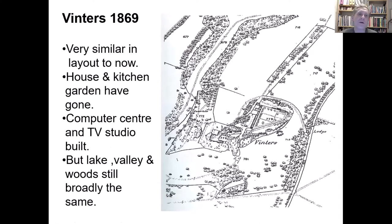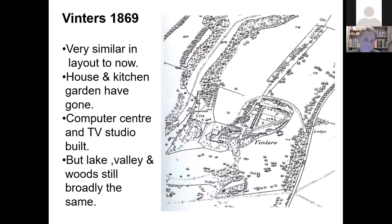This is a map in 1869, and it gives you an indication of what it looked like there. And it hasn't changed a great deal in basic structural terms. The house is no longer there, but this is the area called the Kitchen Garden. This road here is called Newcut Road.